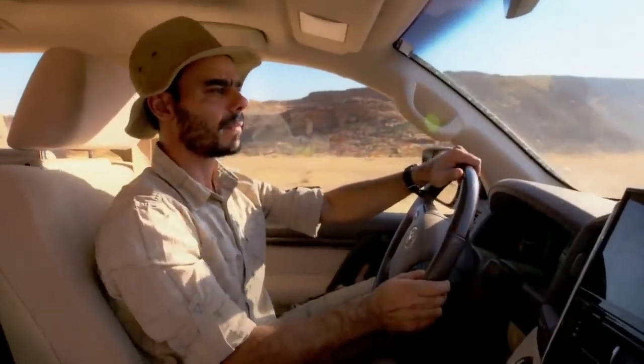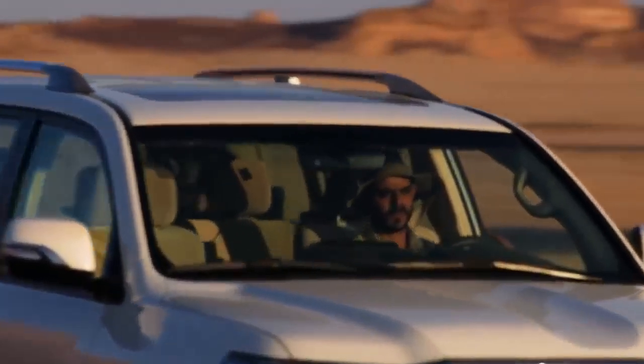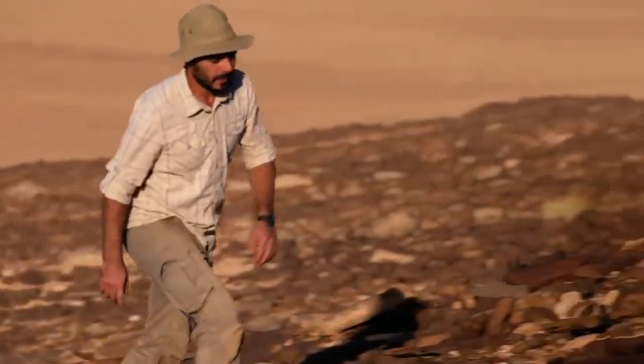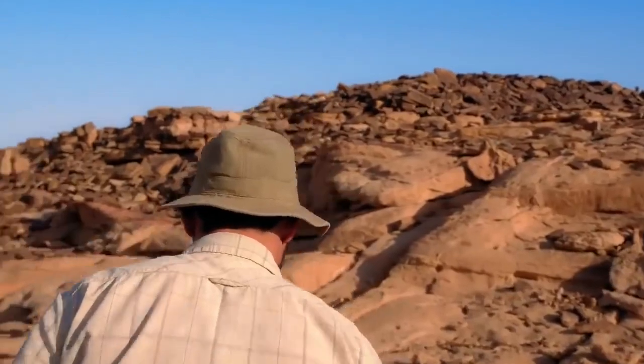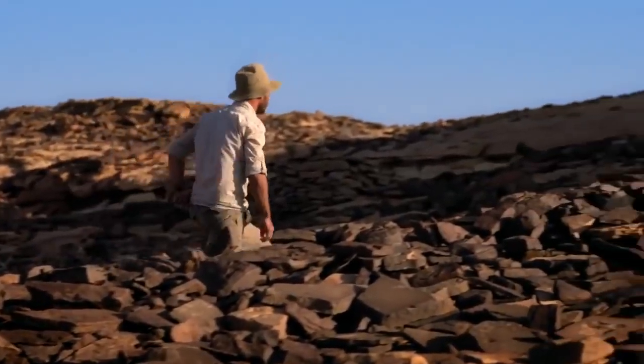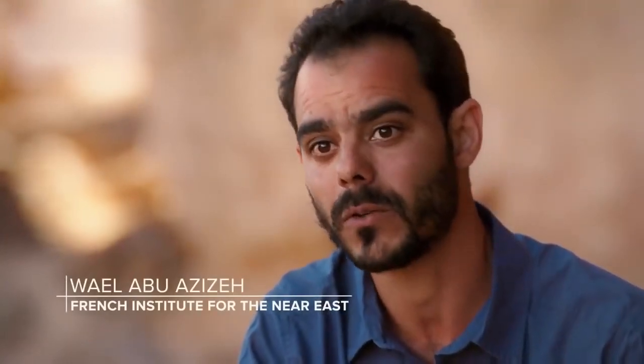To test this theory that the mustatil are Alula's most ancient structure, archaeologist Wael Abouazizeh leads the excavation team. For me, it was really an amazing opportunity. As an archaeological project, it's huge. Things go very fast, and we're discovering a lot of things. So it's slightly overwhelming, the quantity of archaeology that we're finding here.